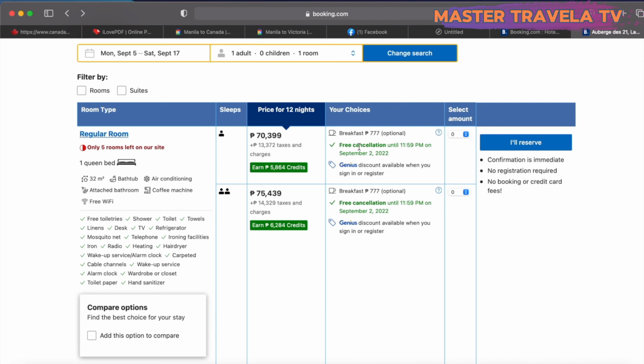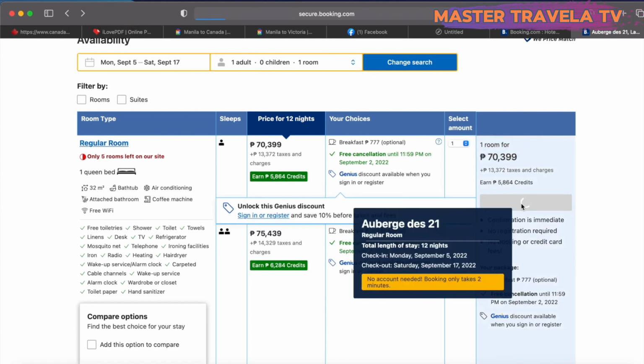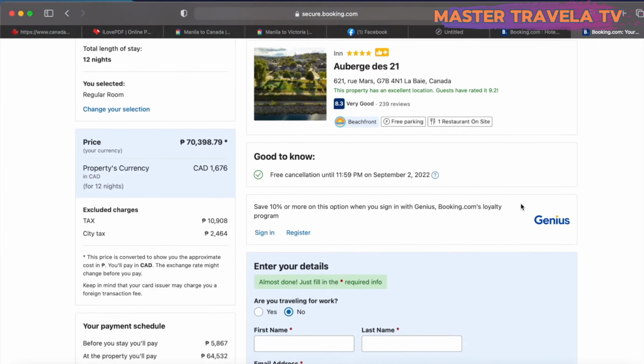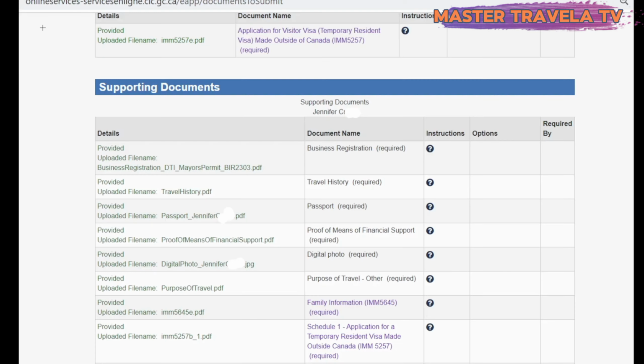Okay, and then when you actually book this completely on the booking.com platform, you would be able to receive a booking confirmation. You can download that into a PDF copy, okay? And then you can include that in your purpose of travel document and have it uploaded on your GCKEY. That simple. Alright, so finally I think we're done with all of the sections here.